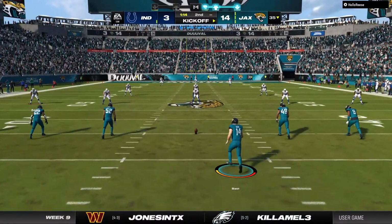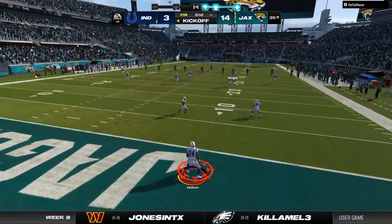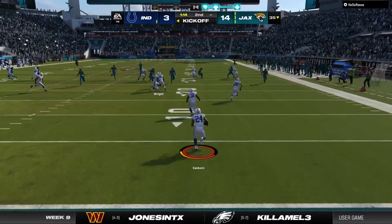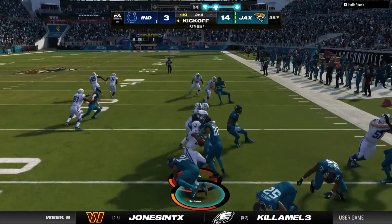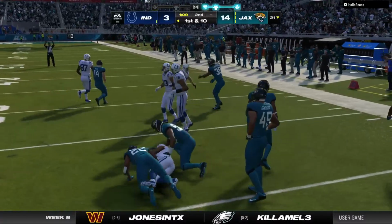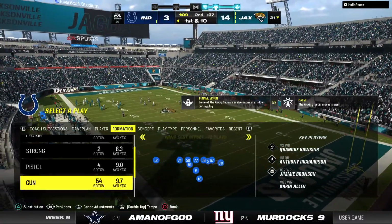Here's a Jaguar kick team now as they run up and send this one away. And here comes a return from just beyond the goal line. And he's able to get this across the 20, but not by much as he's marked down officially at the 21.